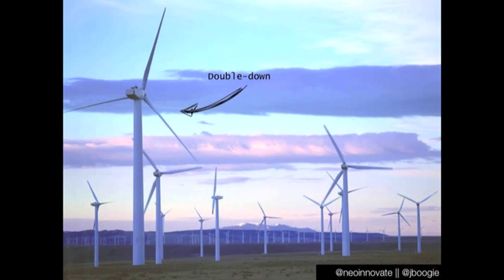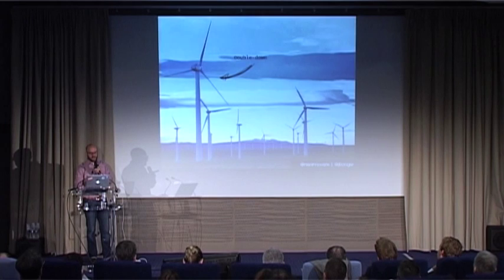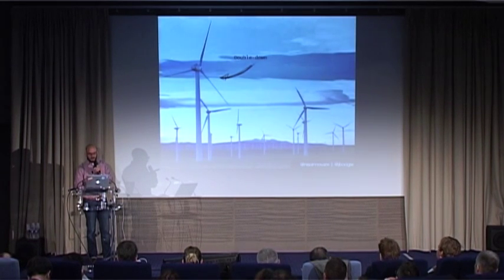And then sometimes you find the right idea. That's when you double down. That's where you nail it and scale it, right? When the data says that this is a good idea and this is something that we should move forward on, that's when we double down and move this thing forward.